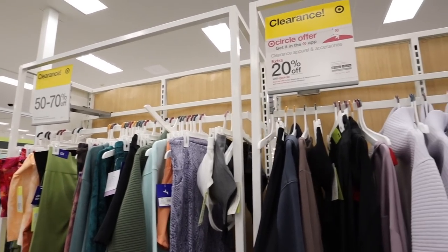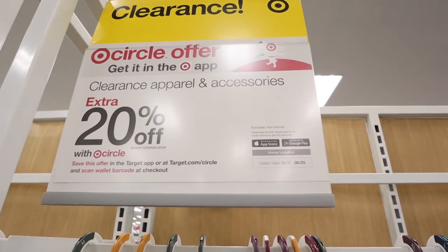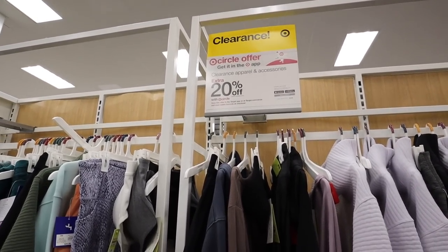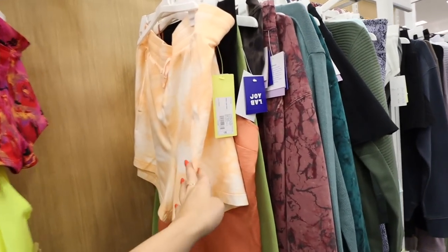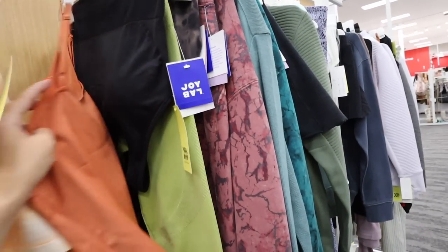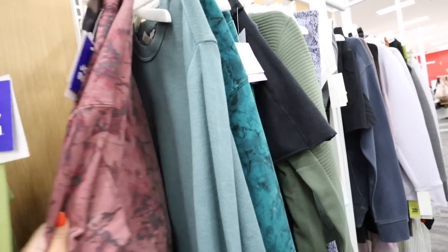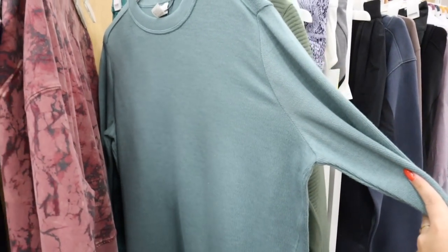I'm over in the activewear section, and that's where I saw this sign. Clearance apparel and accessories, additional 20% off with the Target Circle app. That is literally such a good deal. If you love loungewear, they have so much good loungewear over in the workout section. Like these orange tie-dye shorts are super adorable. They also have a lot of sports bras. So if you are looking for new activewear, they have such good stuff over here. Activewear, loungewear. Like this sweater looks so comfy.